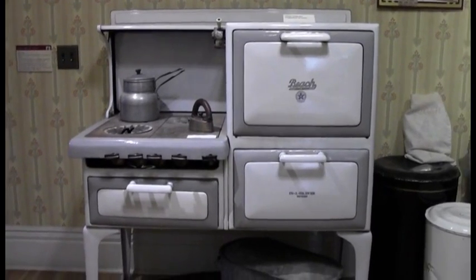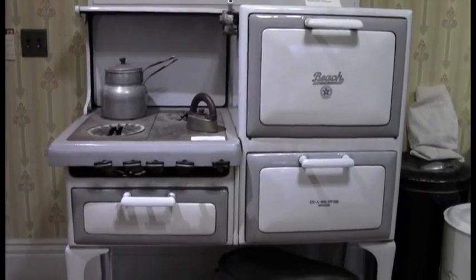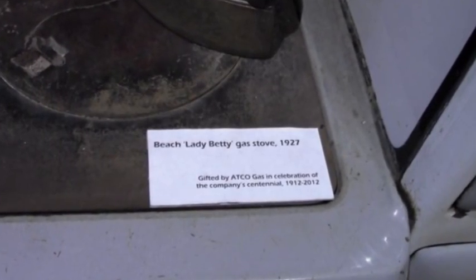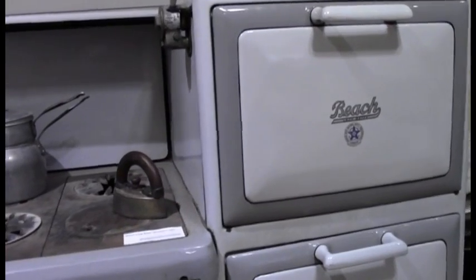One of the favorite artifacts at the Okotoks Museum and Archives is the Lady Betty gas range. It was donated to the museum by ATCO Gas in 2012, and I'll explain more about that donation in a minute. But first, let's learn about the Lady Betty.